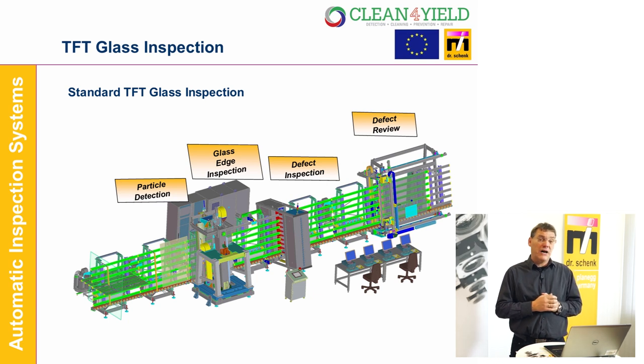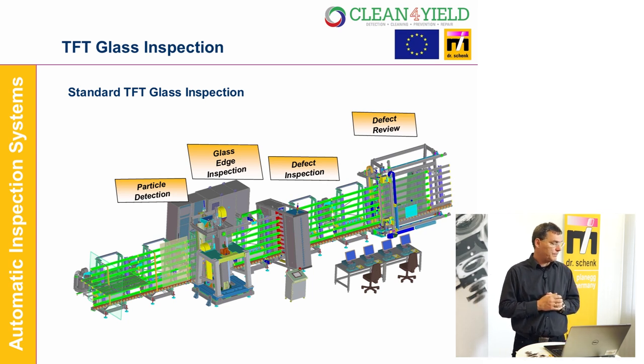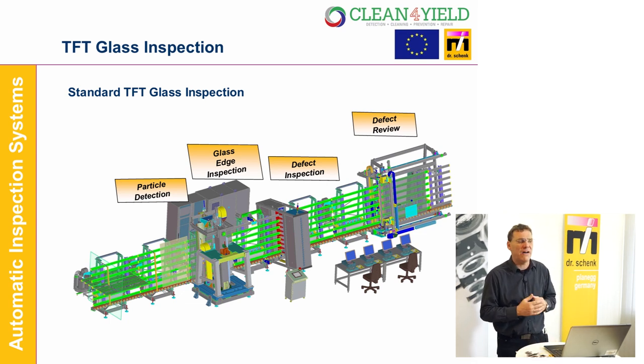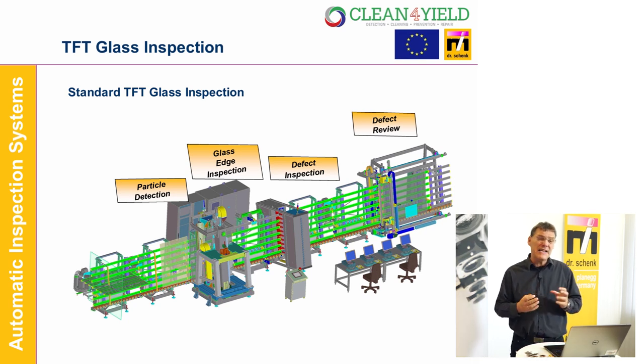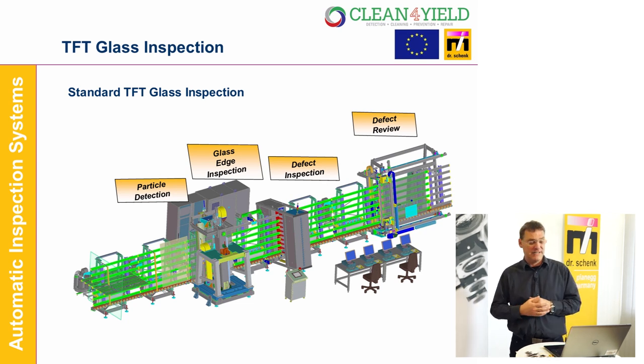The state of the art of inspection can be explained easily when you're talking about a TFT glass inspection system of today. TFT glass inspection combines different optical channels to get overall information about the glass quality, which is processed to a TFT screen later on. So it's an incoming quality control of the glass before it is produced into a so-called TFT panel.